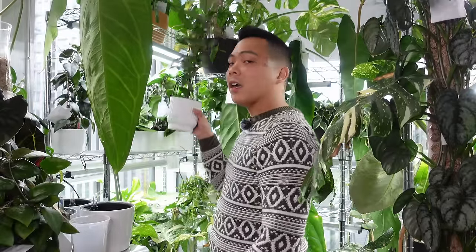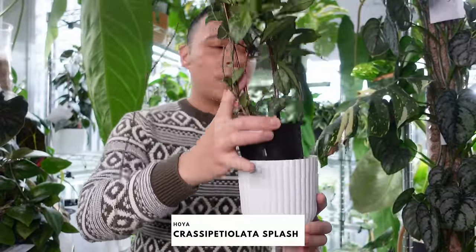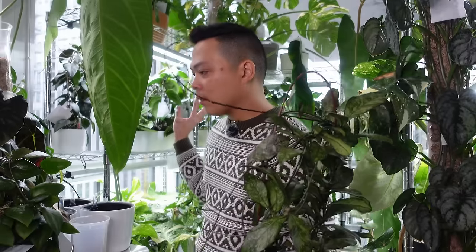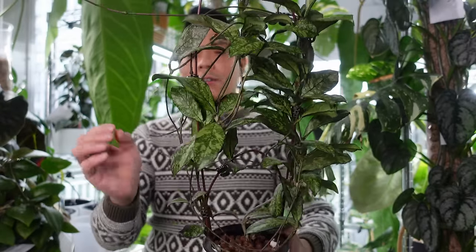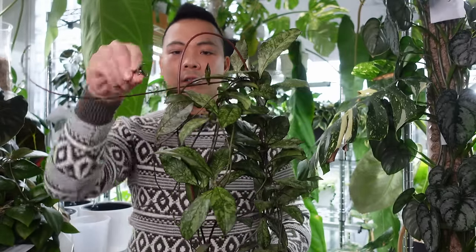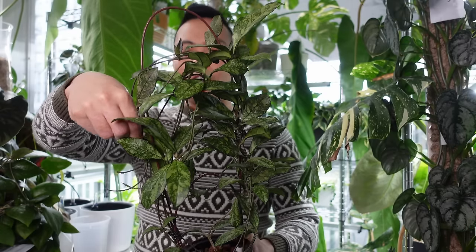Yes, ma'am. Okay, Crassipetiolata. Yeah, she's growing in Leca. Reservoir is okay. See, it's so dependent, because you can see that all these Hoyas live in this one place. I don't know why the Gunung Gading is super dry compared to the other ones, and I know the root system's big, but I'm just clipping the tendrils down because the next time I check on these, they're gonna be latching onto the shelf.